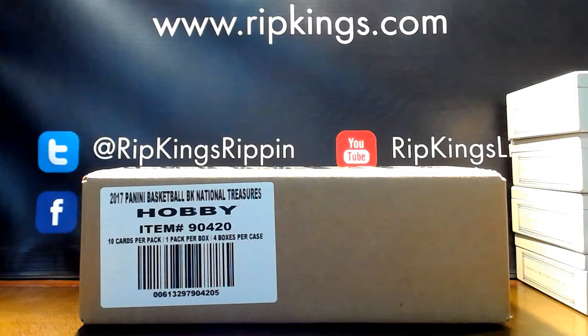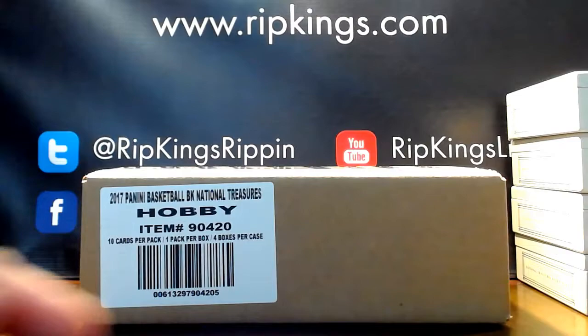If anybody has any questions, now would be a great time to ask. Yeah, he came out of the first case. I'll show you real quick. It's numbered to 3, though. But that's okay. Still a huge card.